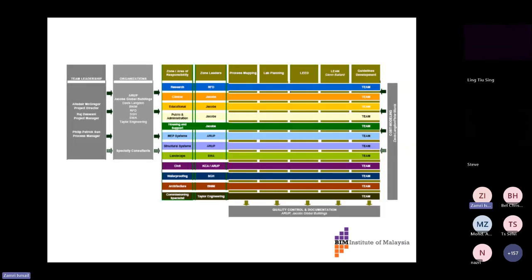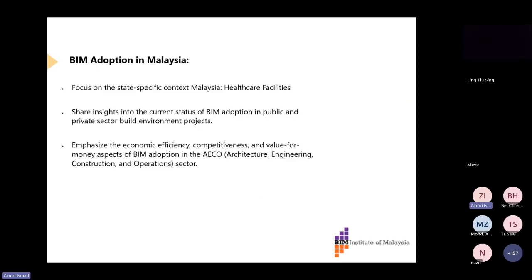This is just to share how the quality control and documentation, the chart, the involvement or the process flow of team leadership in the organization. And then the matrix of responsibility in the whole project team, where it is a very collaborative platform and they have a lot of interaction to achieve the best result that the team can produce among consultant, contractor, fabricator, supplier, and so on.